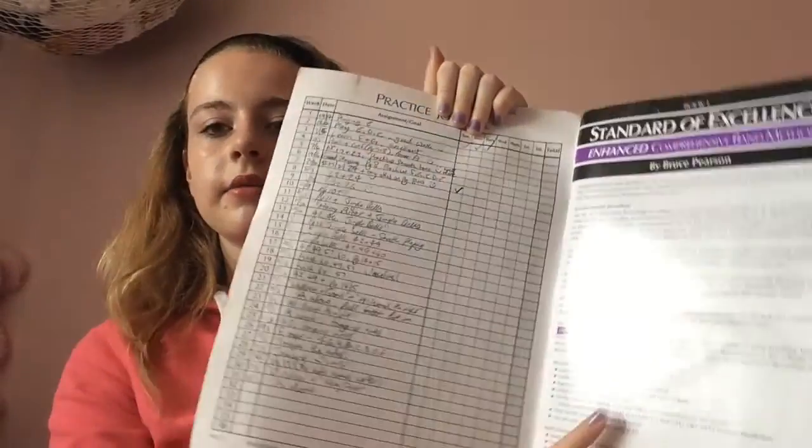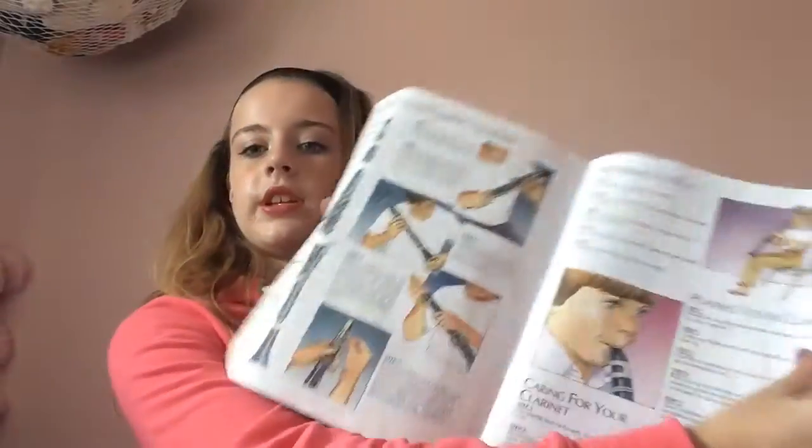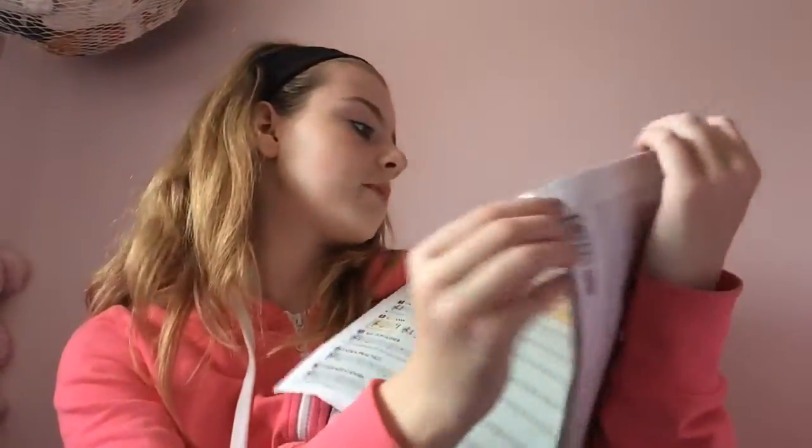And here you can see all the lessons, and then there are 2 CDs that you can listen to help you play, and there are also all these little things, and then there's also music. I did play a bit of this music.